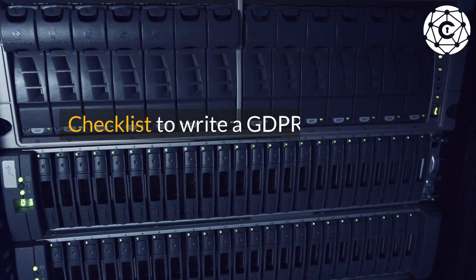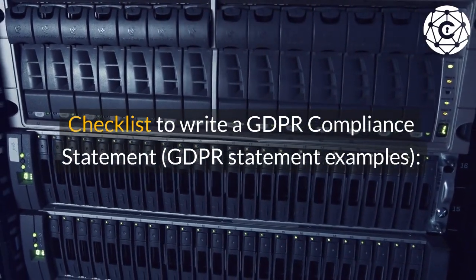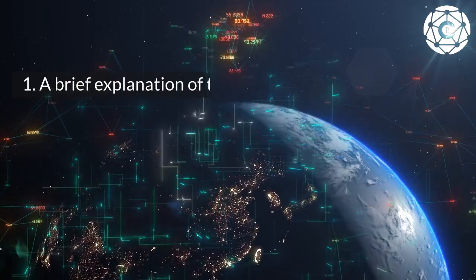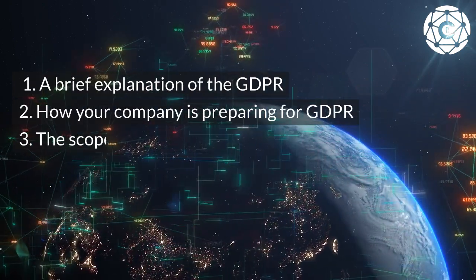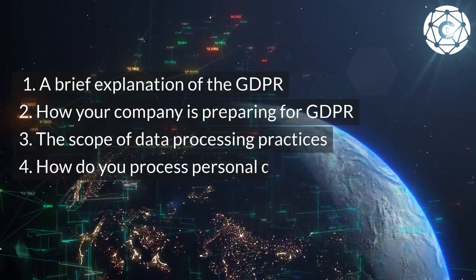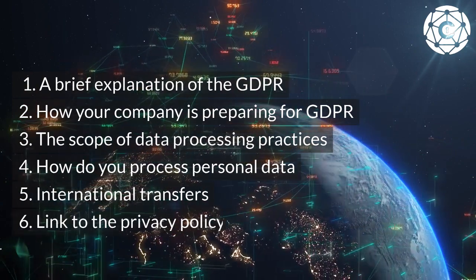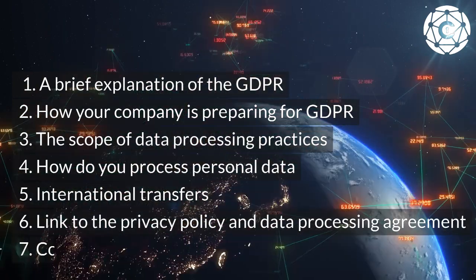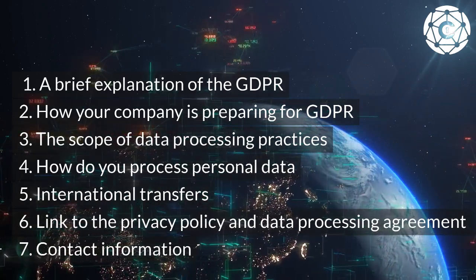Checklist to write a GDPR compliance statement. GDPR statement examples. 1. A brief explanation of the GDPR. 2. How your company is preparing for GDPR. 3. The scope of data processing practices. 4. How do you process personal data? 5. International transfers. 6. Link to the privacy policy and data processing agreement. 7. Contact information.